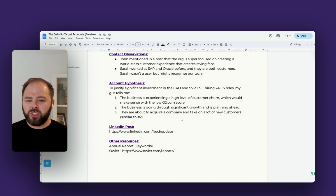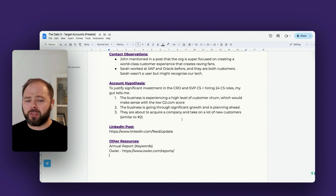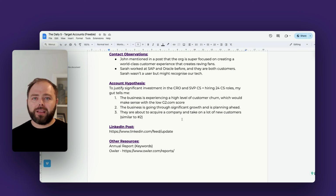And then just for other useful areas, I'm documenting a couple of LinkedIn posts, maybe where John spoke about building a world-class customer experience. And then some other resources. Maybe if they're big enough, they'll publish an annual report. So I'll take a couple of snippets from the annual report, feed that back into my messaging. Owl is a really great free tool. I love Owl. It aggregates lots of news articles into one place that sometimes don't make it to the company's news page on their website. So sometimes you'll miss that. Maybe there was something really powerful in a bit of PR that went out that you can really tie into and drive value around.